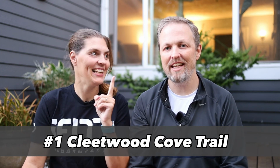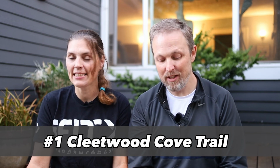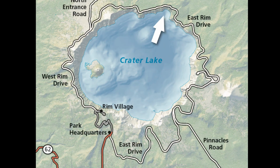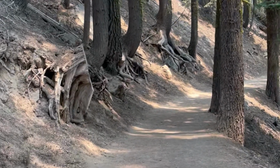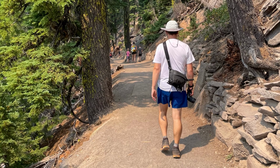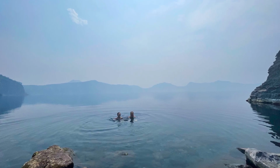And number 1. Save best for last. Cleetwood Cove Trail. And that was hiking down the crater walls down to the lake itself and swimming. Yeah. The trail's not the cool part. The cool part is you get to swim in the lake.